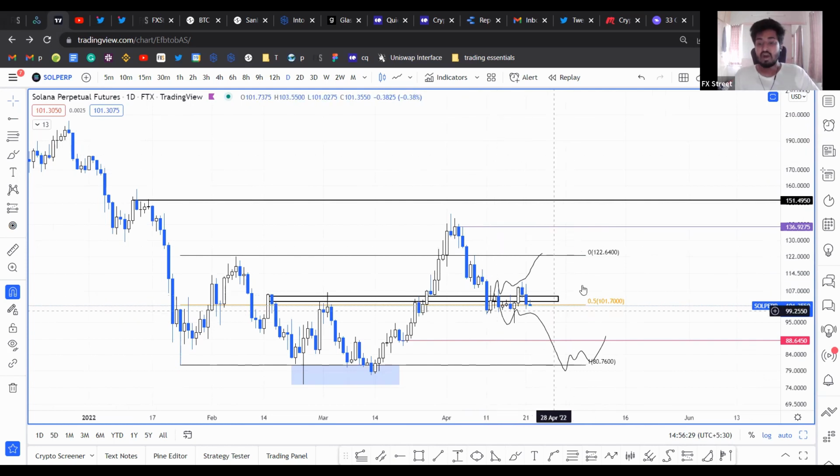So for now, I think the upside is capped at 122 and the downside at 80 if we're conservative. If not, we could probably get a retest of $80, which is the range low from here on 24th Jan.